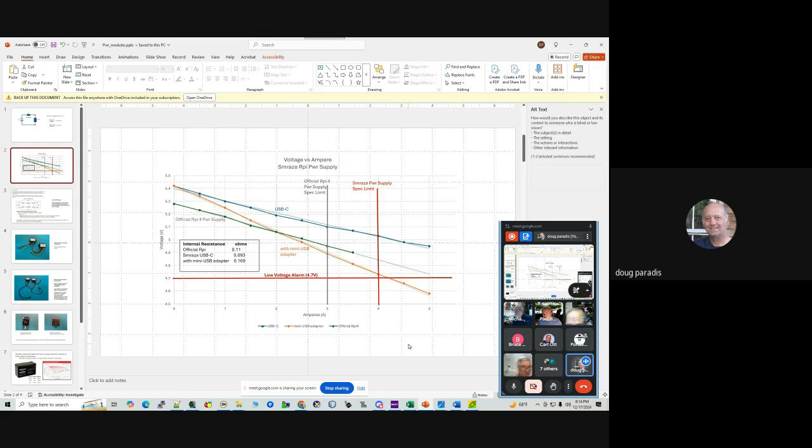Okay, so if you put a USB mini USB adapter on the end of the USB-C, so now you've got an adapter to the output, you can see how the impact of that was. Really negatively impacted by increasing that resistance. So, Doug, by adapter, do you mean just the electromechanical thing with no active components?